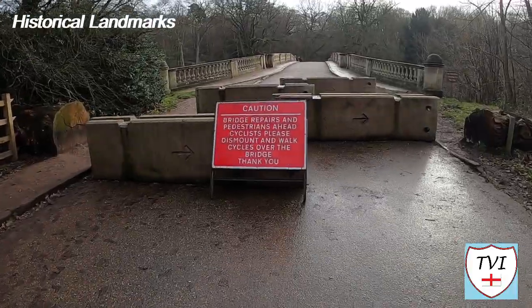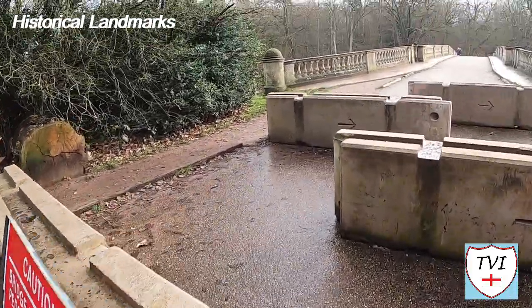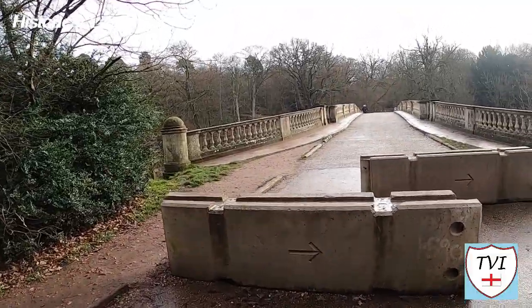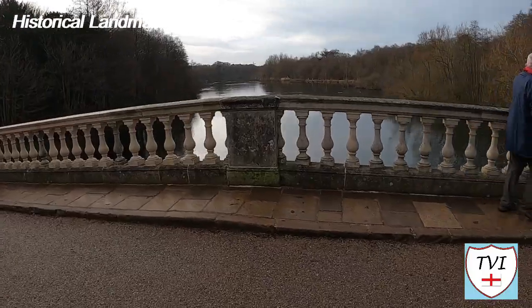An ornamental bridge was erected at the western end. The bridge, which consists of 3 unequal arches with balustrading along the top, was designed by Stephen Wright and is 230 feet long. It's a Grade 2 listed structure.